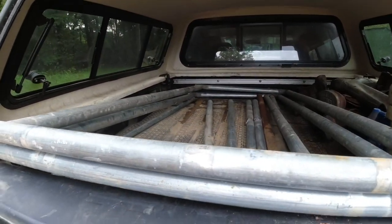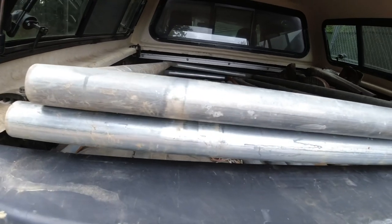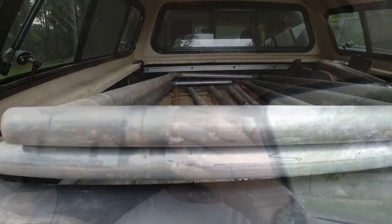Alright, got everything loaded up. My welder's down in Mississippi, so we'll have to put this thing together down there. I believe we can handle it.